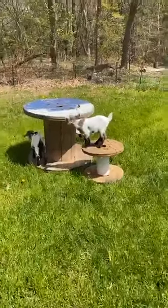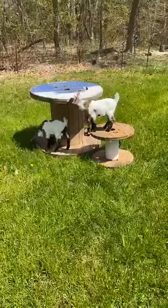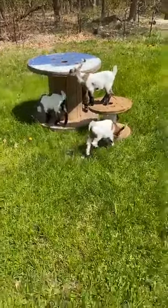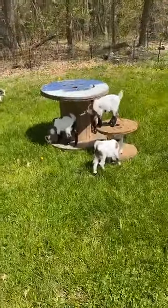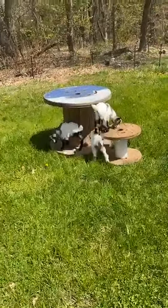We got someone who's maybe thinking about getting up on the tall place. If anybody's ever thinking about goats, you've got to remember they're herd animals, so you're going to need to at least get 2. They're really social, so they need that.